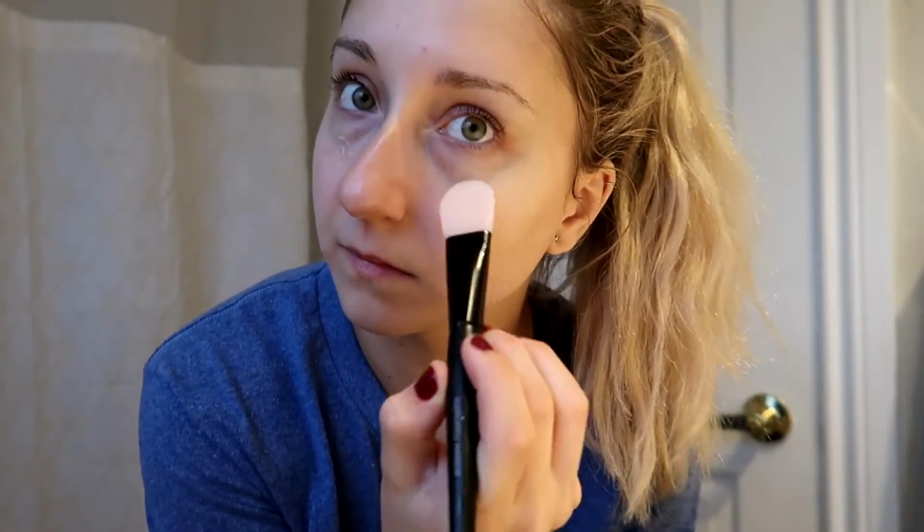Now, they say that this does have a cooling sensation and also it smooths out the under eye. I noticed as soon as I put this on one eye compared to the other, it just makes me look so much more awake. And it's not like it hides anything, it's not like it cancels anything, or makes my under eye wrinkles disappear, and my bags are still there. But there is something about this that you can tell just makes it look more awake, and it looks a little bit more flat.